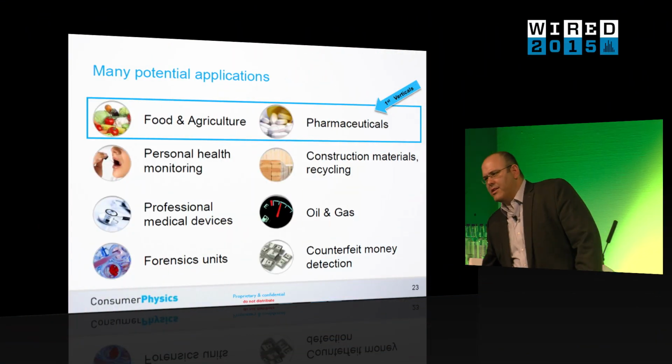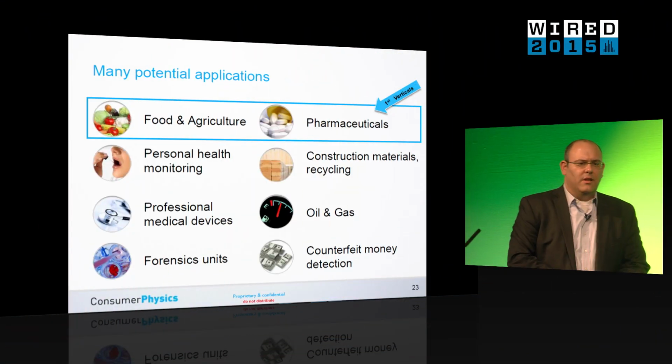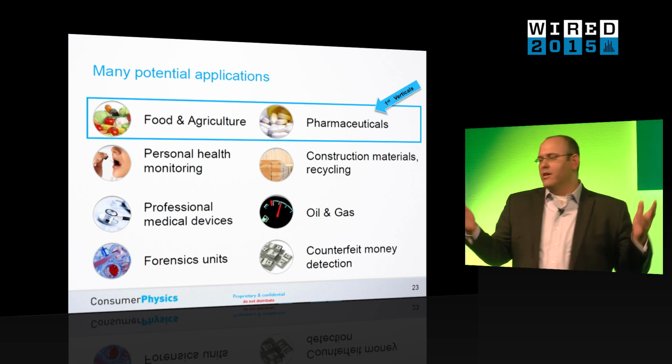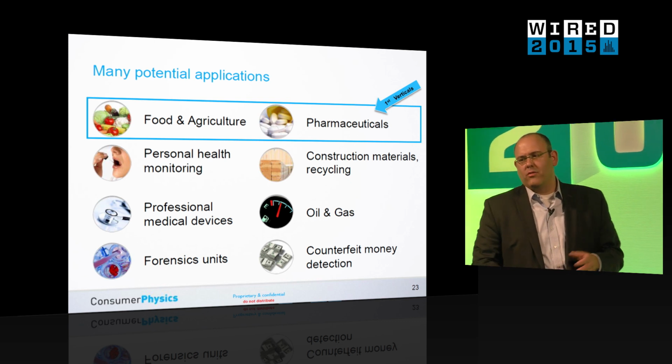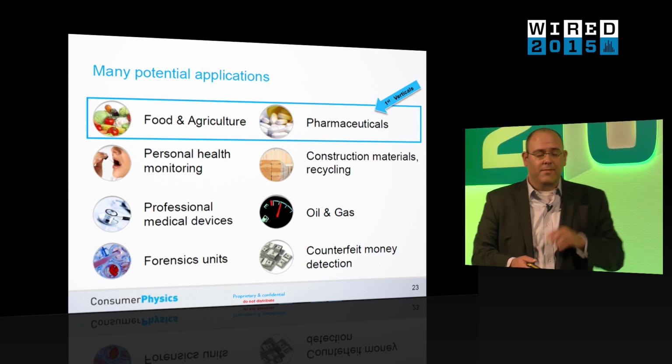There are a ton of applications for this technology. And sometimes it feels like you're boiling the ocean. So we're starting with a few very targeted applications, mostly around food and pharmaceuticals, which I'm going to demo today.